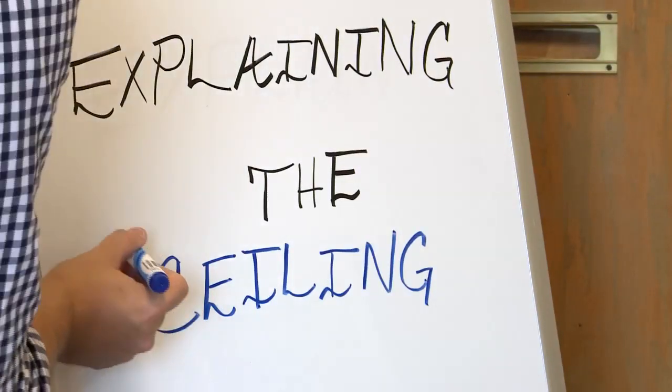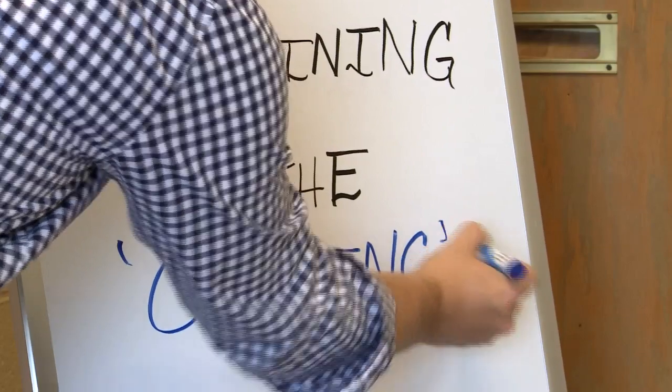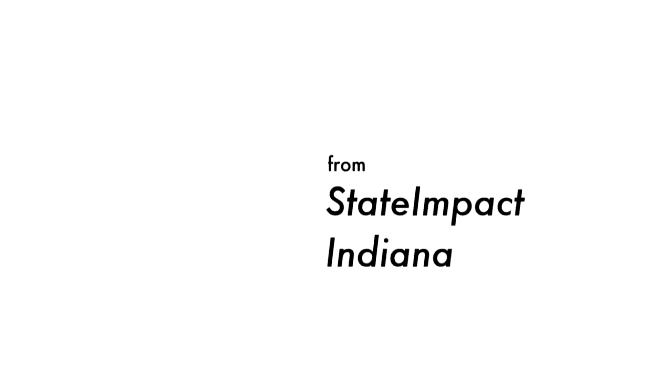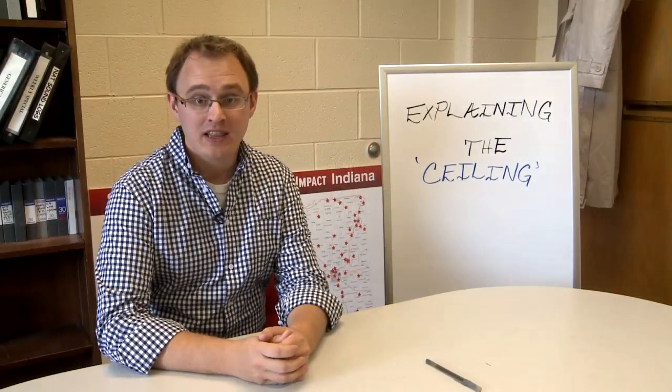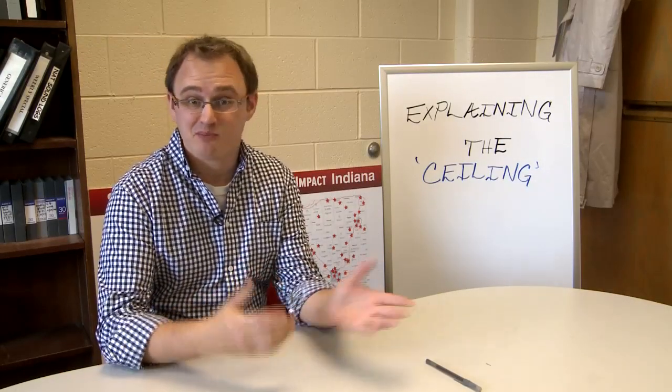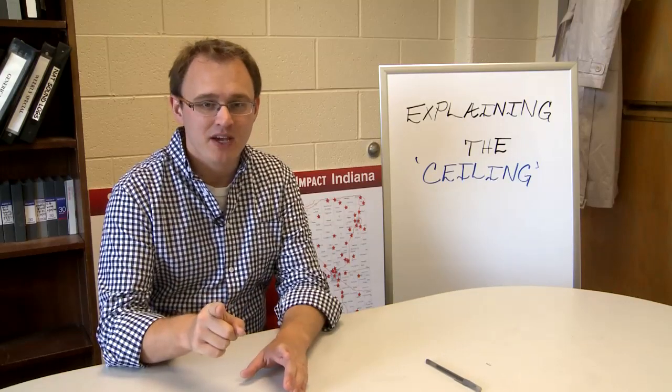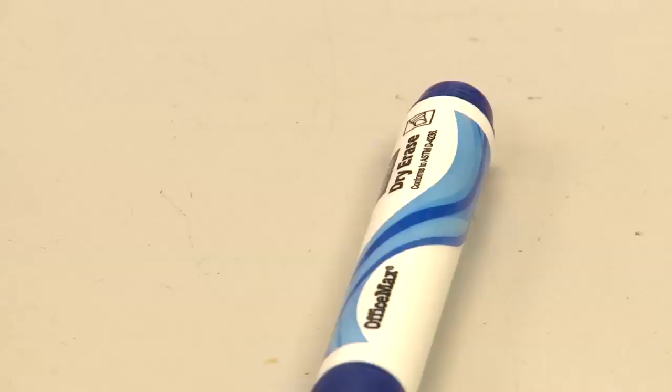The ceiling. To understand the story about Tony Bennett, about Christel House Academy, about how one tiny tweak in Indiana's A-to-F grading system lifted not only Christel House's grade, but more than 160 schools across the state, you've got to understand something called the Subscore Ceiling. Unfortunately, it's a bit complicated, so let's break out the whiteboard.